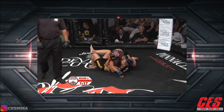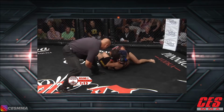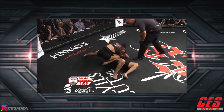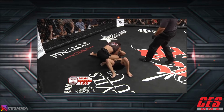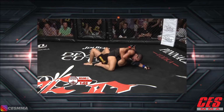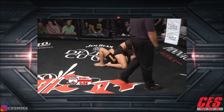Nice takedown by Narcisse here in the final minute and a half. And again, two late round takedowns by Narcisse in this fight. Interesting strategy. 1:10 to go here in the second round. Narcisse goes knee on belly to mount. This is very interesting. Fantastic job. Shows you how much Narcisse is in this fight.